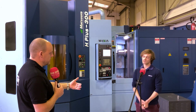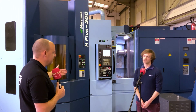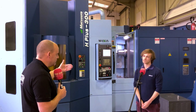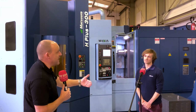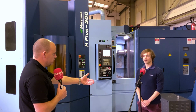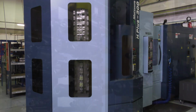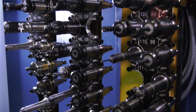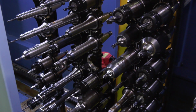Let's talk about the results that it's shown you, because these machines are great, and we talk about how they keep running unmanned, but digging into the detail, you've actually found out where you can make even better improvements, haven't you? Yeah. So what's it taught you? So we have increased our productivity by around 10% since we have been monitoring the data, and that's by looking at our tool breakages, identifying which tools break and when, and if there's any reason.